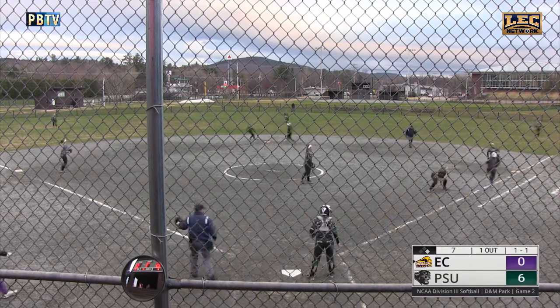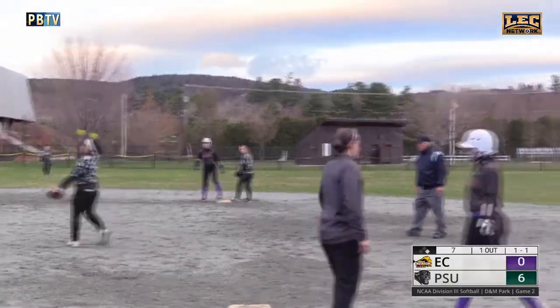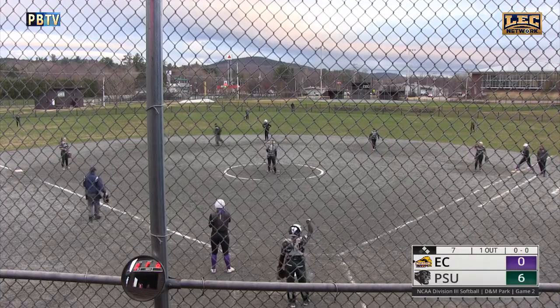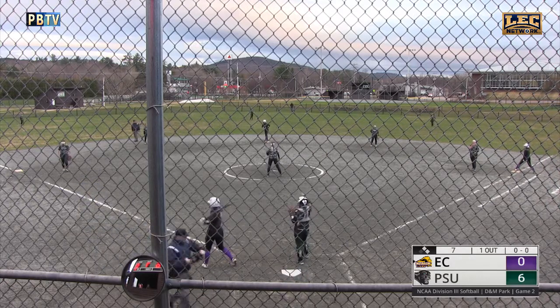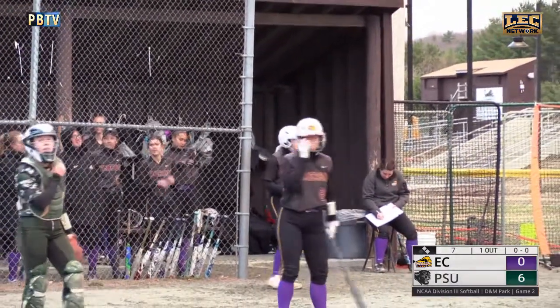That'll be a tricky infield single with a lot of spin on that ball, keeping it from going foul. And that will advance the runner to second base and is now in scoring position with Calista Leonardos up to bat. And that is what we like to call a swunt, a swing bunt. Number 20, Calista Leonardos.